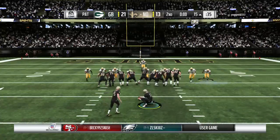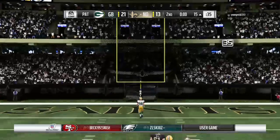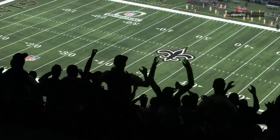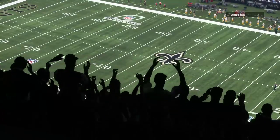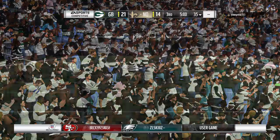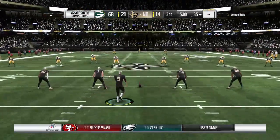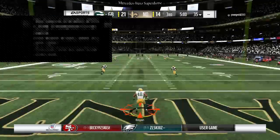And the Saints have cut it back within a score. Extra point up and good by Sanders. So we've come upon halftime here in this NFC divisional round matchup. As we send you on over to Orlando for Jonathan Coachman in our EA Sports halftime report. Take it away, Coach.